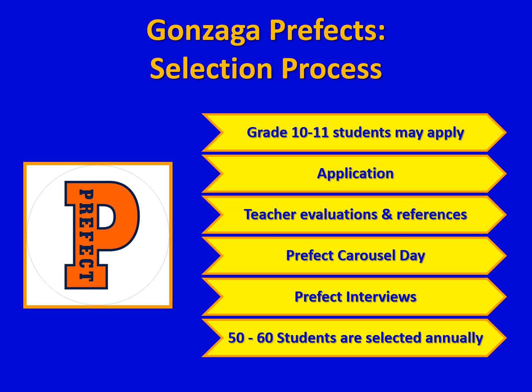Applicants will have to submit an application in order to be considered. In addition to their application, applicants will still need to submit teacher evaluations, attend the prefect carousel event, and complete a prefect interview. This program not only supports the staff advisors in making their selection, it also provides the applicant with an extensive application and interview process that will help them in the future with securing employment or post-secondary opportunities.